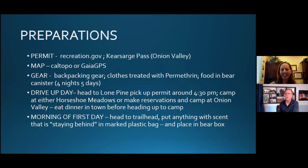Push back your start time from what you thought. Yeah. Whenever we do a Sierra trip, since we are living in San Diego, we like to add a night at altitude, our first night. So we'll generally eat some grub in Lone Pine and then either head up to Horseshoe Meadows, which you don't need to make reservations for. It's just a first come, first serve camping area up at like 10,000 feet. So it's a good place to get your first night in, or since we were leaving from Onion Valley, you could make a reservation at Onion Valley and camp there.